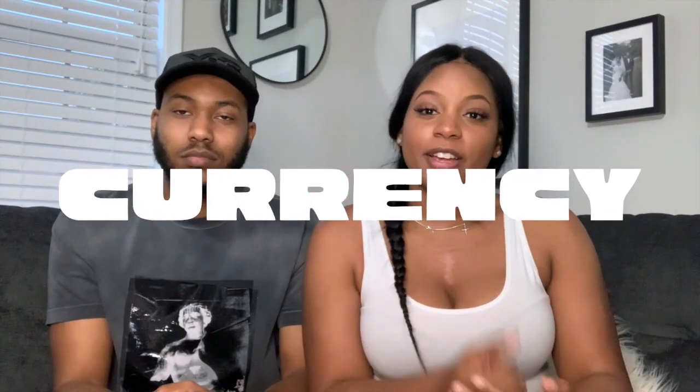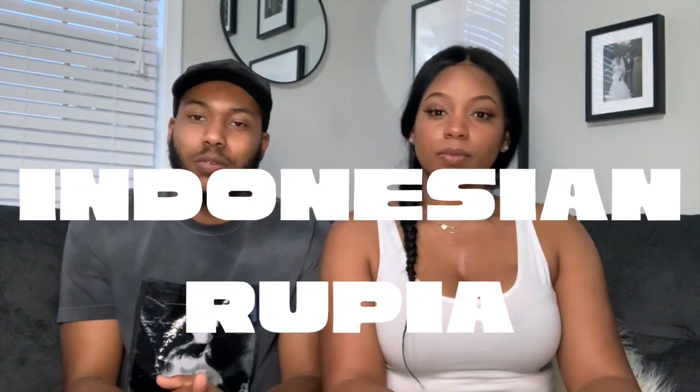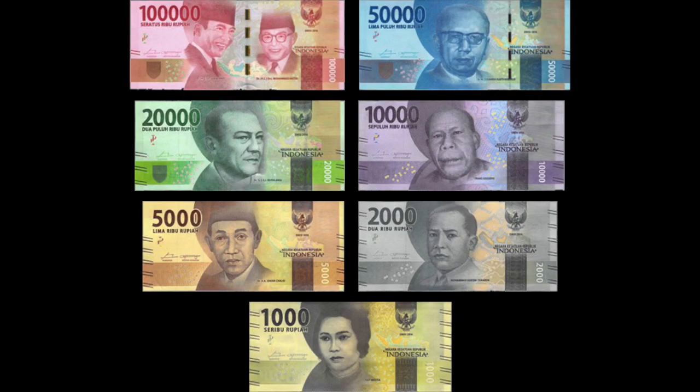Number three, currency. We highly recommend this app called the Currency Converter. We use it on all of our trips, and it helps keep us mindful of the current currency conversion rates wherever we are in the world. The currency used in Bali is Indonesian rupiah. The current exchange rate, according to the app, is 14,517 Indonesian rupiah to one US dollar. So as you see, our US dollar goes a long way there.